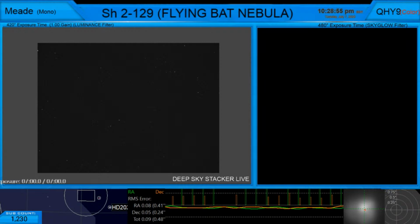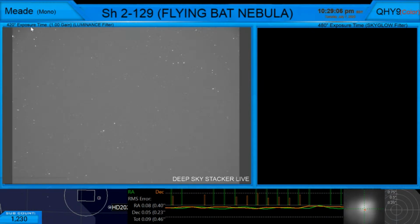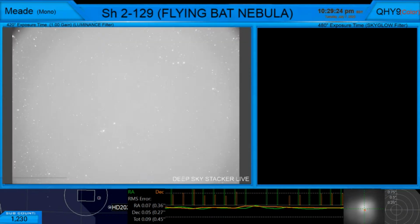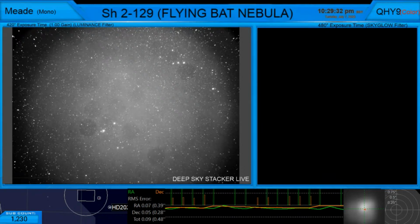Alright, so the camera on the left is done. So let's take a look and see what we get. Now this is on the luminance filter on the camera on the left. So we'll maximize it here, make it a little bit bigger. Now we may not get a bunch of detail. And again, this is a 7-minute image in the regular luminance filter. Whoa, that's bright. Ha! There's a lot of dust motes there.